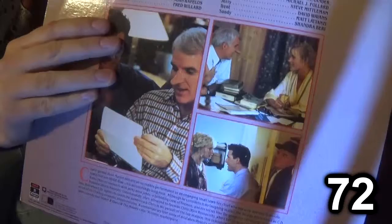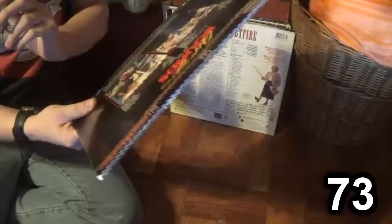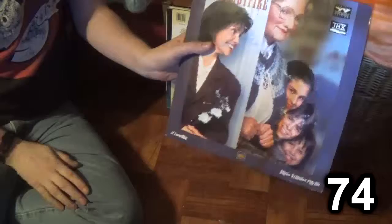Got Steve Martin and Roxanne. Yeah, this is the one where he's got that nose prosthesis during the entire movie, and it's actually pretty funny. Another one I've never heard of, Out of Bounds with Anthony Michael Hall, you know, the nerdy kid from Breakfast Club. This looks like it'd be a fun movie to watch. Speaking of fun movie, Mrs. Doubtfire. And a lot of people just got sad.